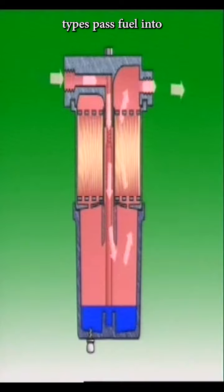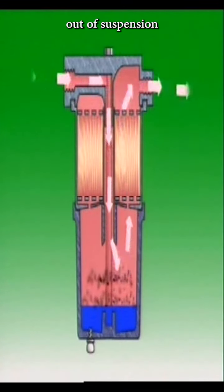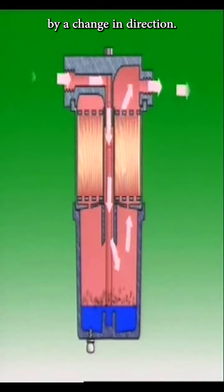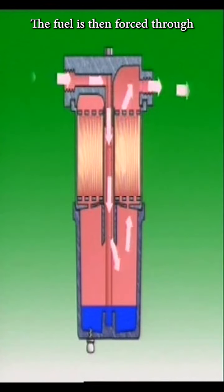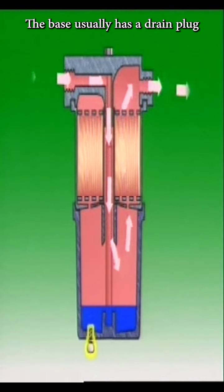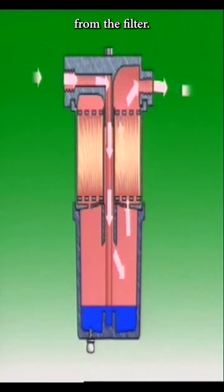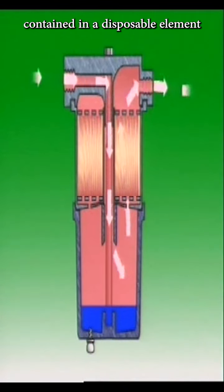Other types pass fuel into the sedimenter first and force the larger particles out of suspension by a change in direction. The fuel is then forced through a filtering medium ready for use. The base usually has a drain plug for daily draining of the water from the filter. This type is usually contained in a disposable element.